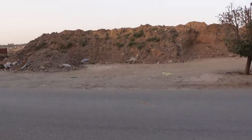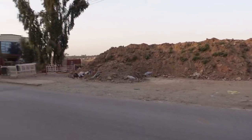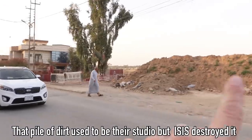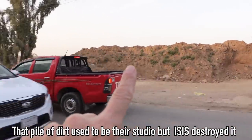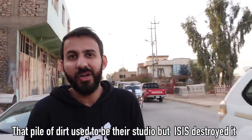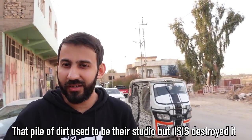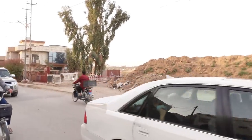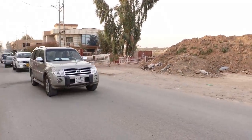So it was like the building you have now, sort of. Yes, but bigger. It had a stage to grab and sing and do outreach. All over this area, but then ISIS destroyed it all. They destroyed it because they consider art and music forbidden. So they destroyed all of it. That's a shame. That's sad. Among many other things.